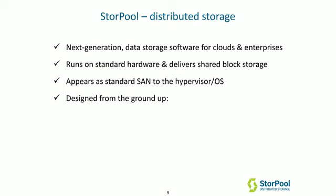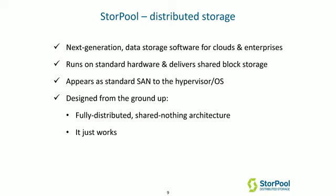I think the unique thing about this solution is that it's built from the ground up. So it's fully distributed, shared nothing architecture, no metadata servers, no active passive controllers. It's kind of like a piece of art. And the result is, one, it just works.